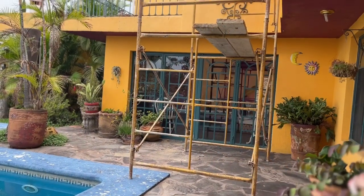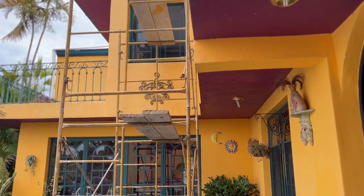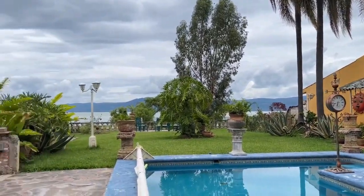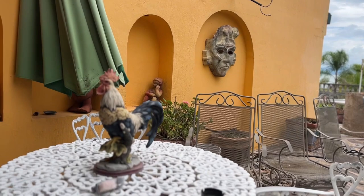You can see we have scaffolding set up. That bedroom window up there is the only window in the house that doesn't have an awning or some kind of an overlapping roof that keeps the rain from coming right into it.